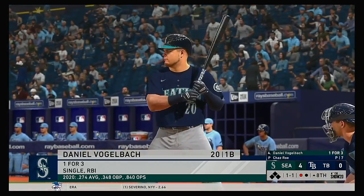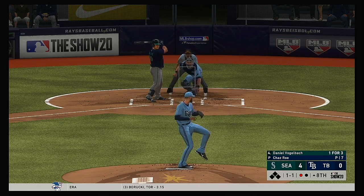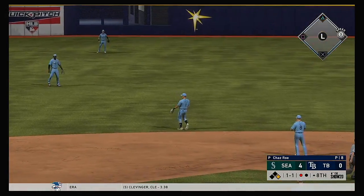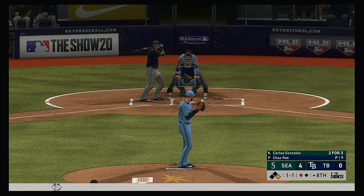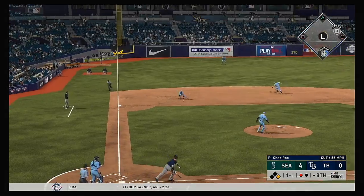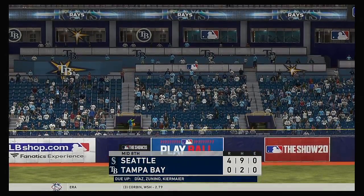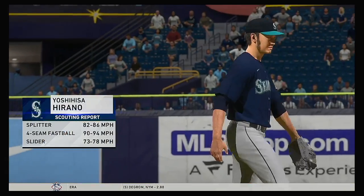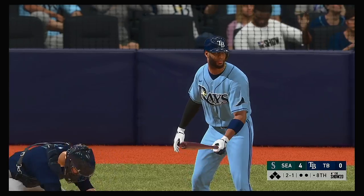Ready once again, Daniel Vogelbach. He's working on a 1-for-3 thus far. Here's the 1-1. Liner in there for a base hit. At the plate now, Carlos Gonzalez. There's one on to first as they get the double play to get him out of the inning. Yoshihisa Hirano is on to pitch out of the bullpen in the bottom half of the eighth. Into the box, Yandy Diaz.